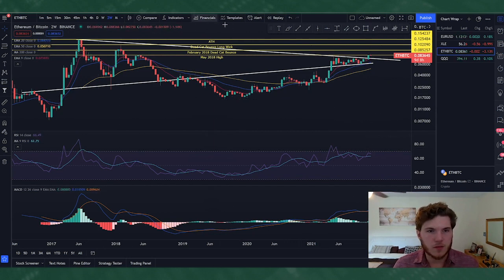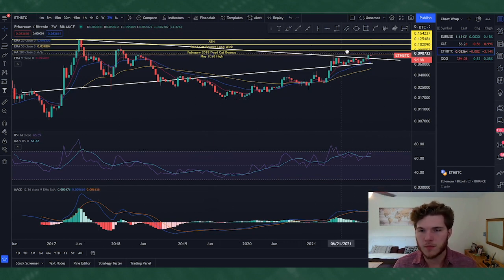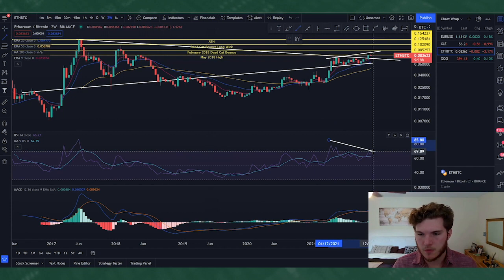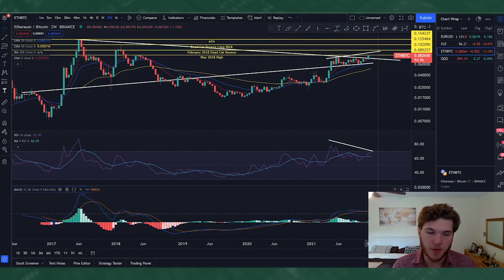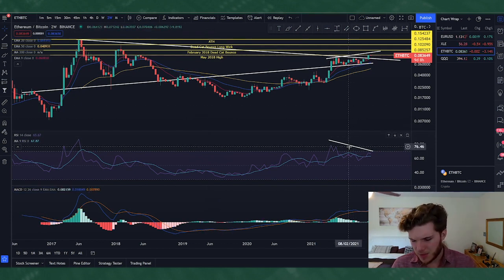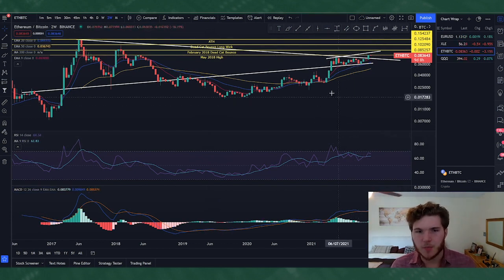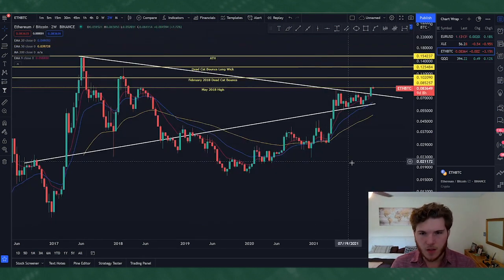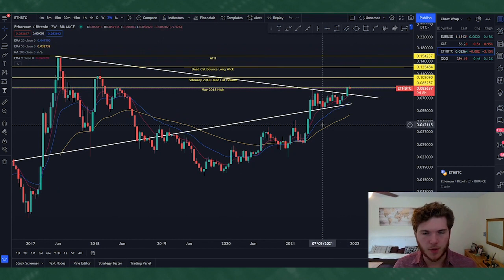This divergence does spark concern. So we have, missed a little bit. Higher highs on the levels, lower highs in the RSI. But the MACD is looking a little bit more bullish. This blue signal line is bouncing off of the longer term orange line. And that looks pretty good. So it's a mixed bag. I'm not going to say it's not a mixed bag, but I do think it's a mixed bag in the short term. Over the long term, it is hard to ignore this breakout.